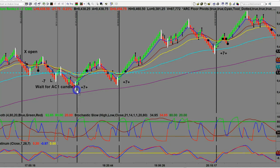And where does my stop loss go? One tick below. If I was entering up here, it would be one tick above. Now we're going for plus seven plus. That means you could have exceeded that.